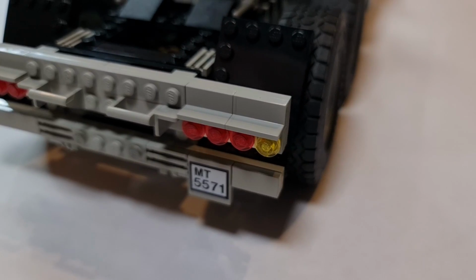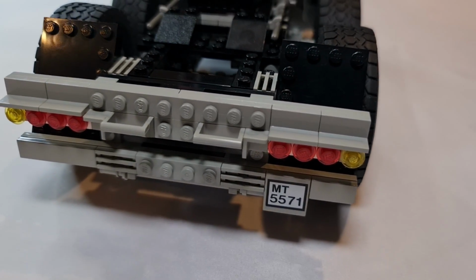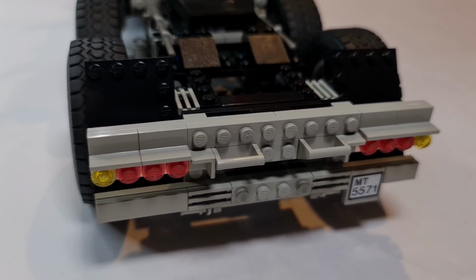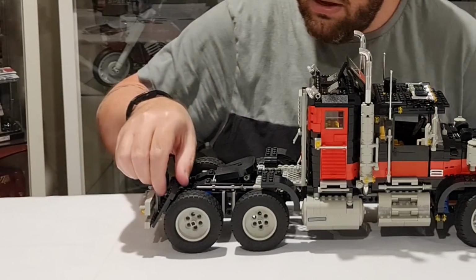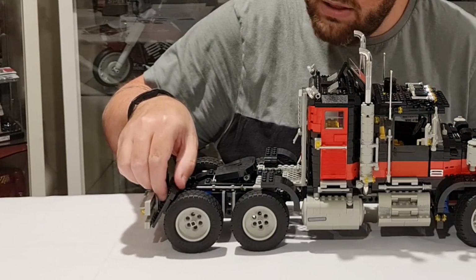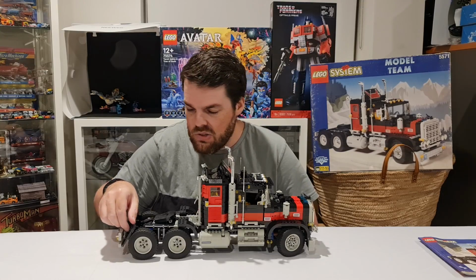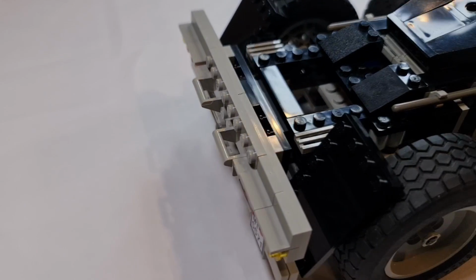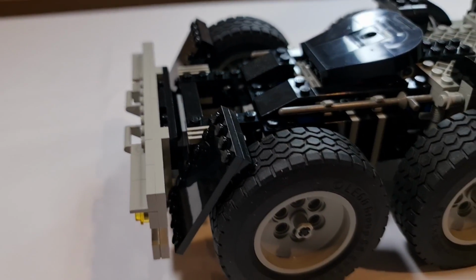You'll see at the back it has a license plate. It's got the lights split between the indicators on the side and of course the tail lights. Moving forward, you'll see the mud flaps behind the rear wheels. Don't think they're really designed to move. It was more just designed in the way that they could be angled to obviously look as real as they could.